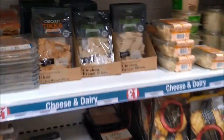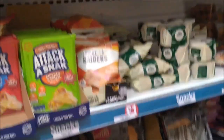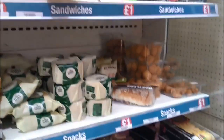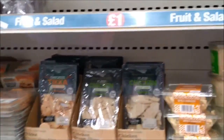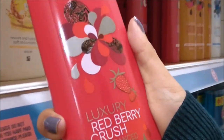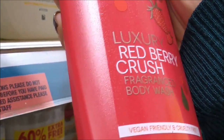Just in case, because you never know. Does anyone buy the food from Poundland? Like milk, cheese, chicken? This is vegan friendly and cruelty free. Body wash. Might get that.